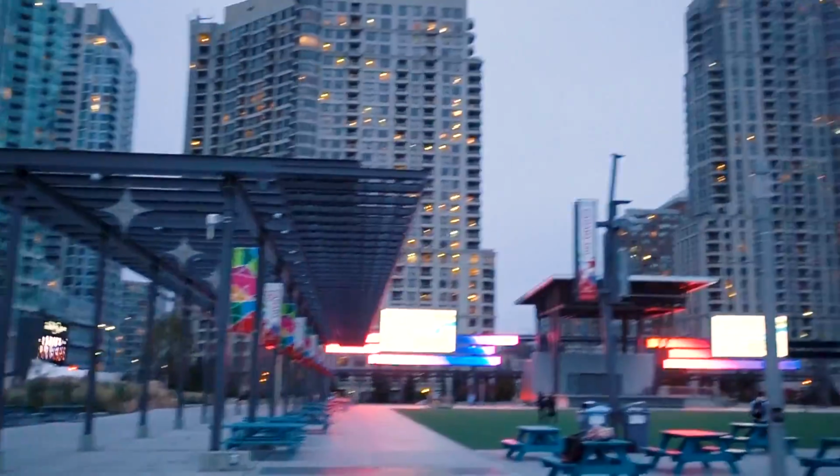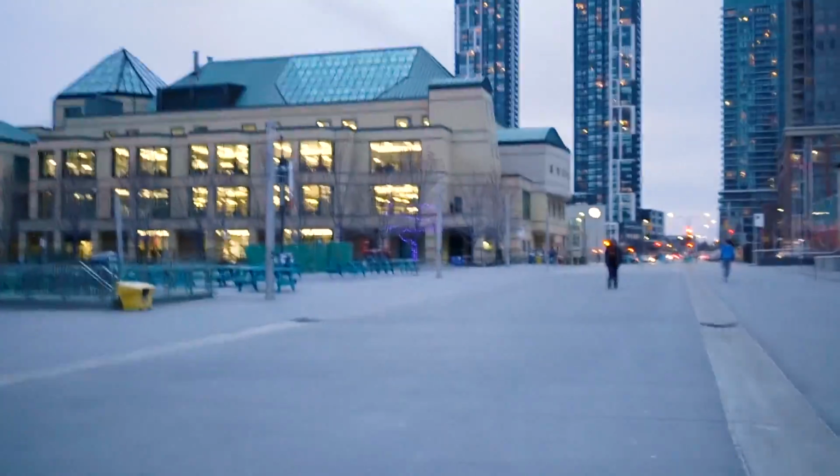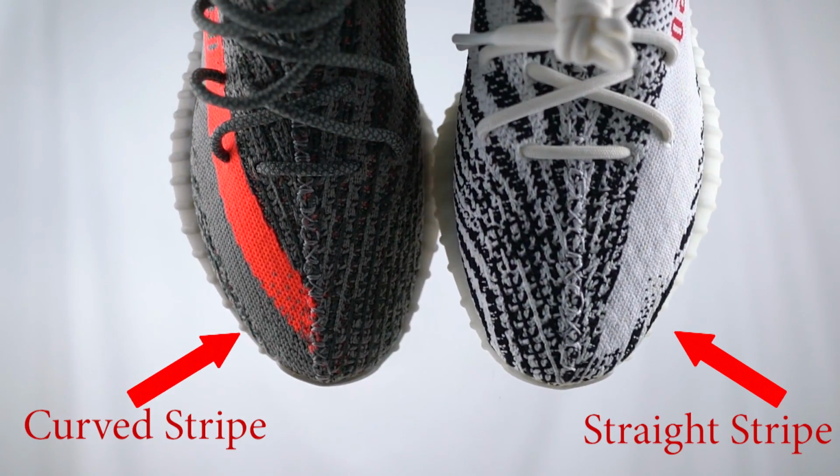It has all the added features that current V2s are dropping with, including a straight stripe instead of the curved one that they had on the original. The stripe is also gray instead of orange this time, which is probably preferable for many. There's also a pull tab on the back, which you can see isn't on the original Belugas.